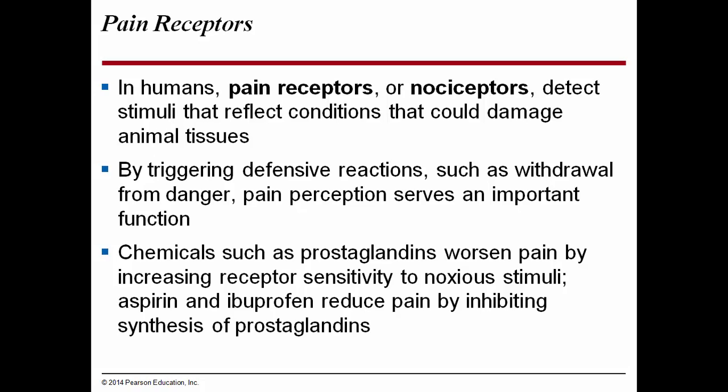Chemicals such as prostaglandins worsen pain by increasing receptor sensitivity to noxious stimuli. Aspirin and ibuprofen reduce pain by inhibiting synthesis of prostaglandins.